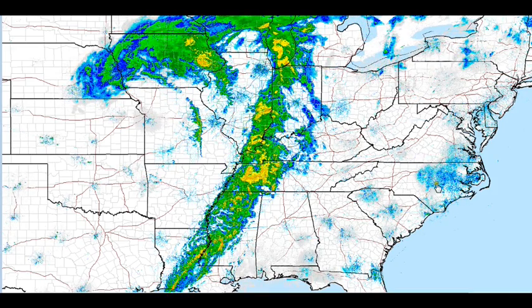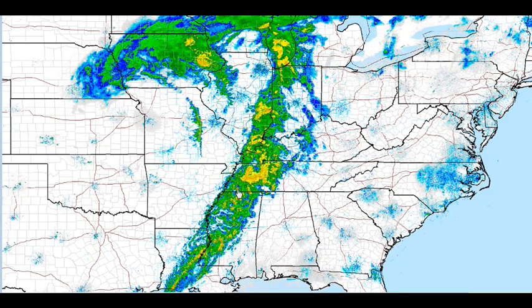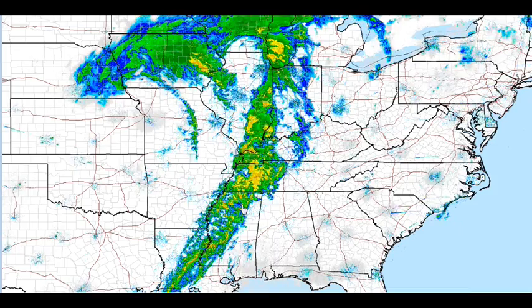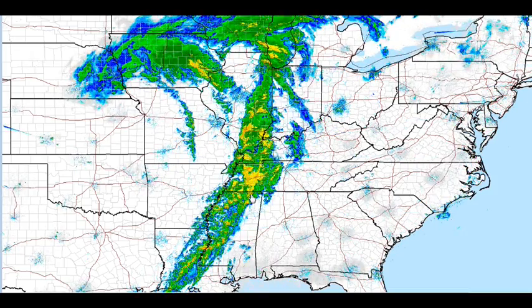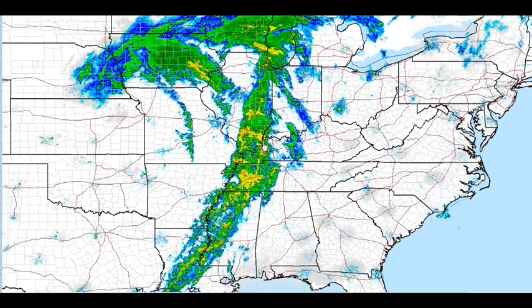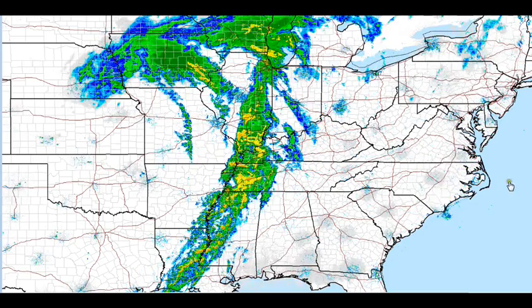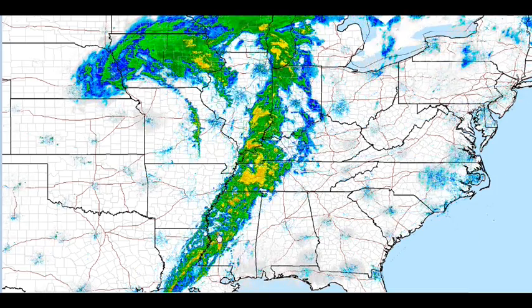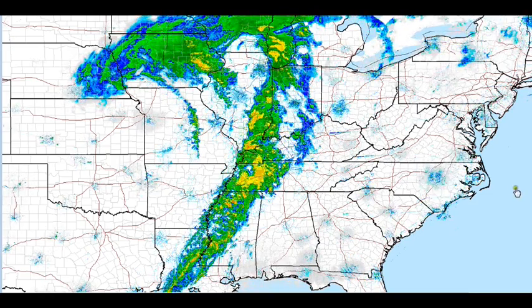The deeper blue, the more moisture. And here we see the yellow, which is more than the green, which is more than the blue. And then we have the orange, which is more than the yellow, and the red, which is more than the orange. The more color that we have in here, the more intense the moisture. And the more intense the moisture, more likely the more intense, more volatile the storm.